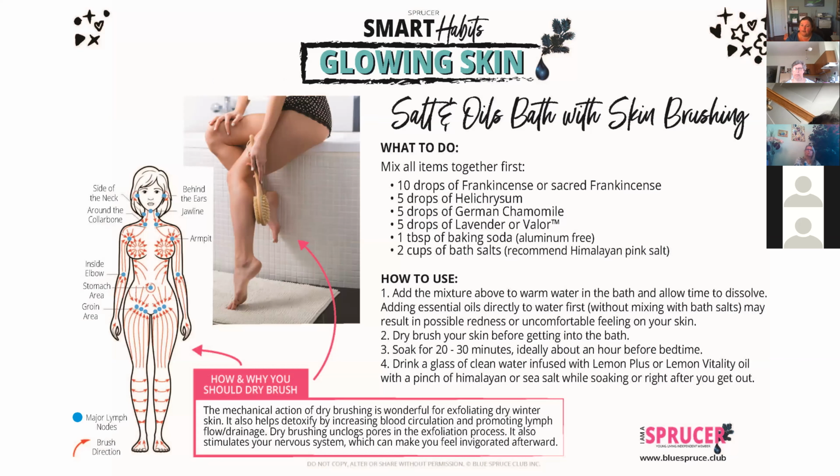So I think a lot of you have seen this one before, but if not, this I think is so important. A lot of people don't understand the benefits of skin brushing. You can obviously use this as a chart, or if you have our book, you show it there. But you can also just Google skin brushing, and this kind of chart will come up. It will show you where you should be brushing towards. It is very important to brush towards certain areas.